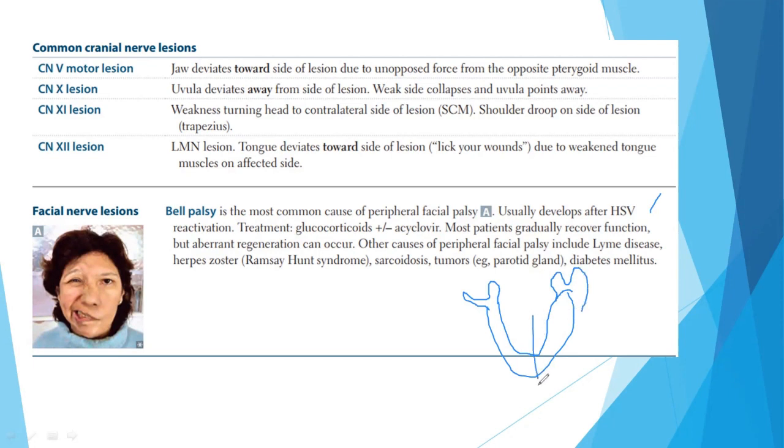Now, if there's a lesion on this side, this side muscle is lost. So what happens is that in the normal position, forces from this side of the pterygoid muscle and forces from this side of the pterygoid muscle keep the jaw in midline. Now when the function of this side of the pterygoid muscle is lost, the left side is pushing the jaw to the right side. So that's why if the lesion is on the right side, then the jaw will deviate towards the right side, okay.